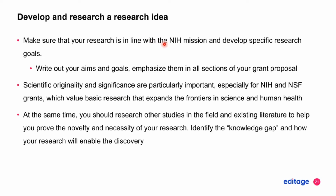and develop specific research goals. You want to write out your aims and goals and emphasize all these aims and goals in all the sections of your grant proposal. And it's important that your idea is original. NIH, NSF, they're looking for novelty. They're looking for originality. They tend to fund high risk, high reward projects that will expand the frontiers of science.